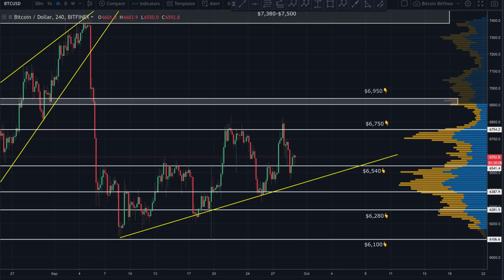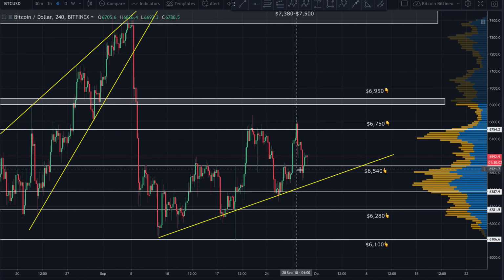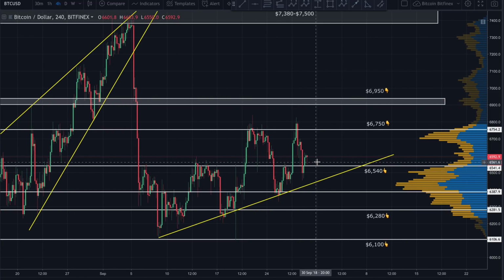Now let's wait and see if they end up doing another stop hunt, or price ends up getting pushed back up again. We'll have to wait and see how that plays out, guys. But right now I'm hands off in this market. As I've told you guys for about a week now, I can see market makers pushing this thing any direction they want.